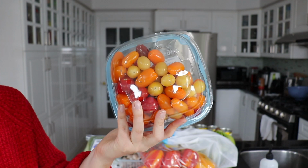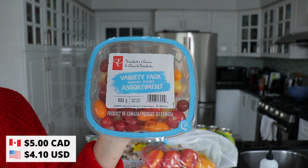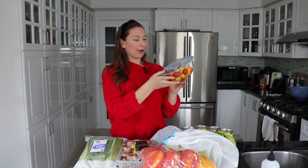I don't know if they're cherry tomatoes or grape tomatoes or what they are, but this is the assorted pack, so it has lots of different colors in them, and I usually get these because I like to put them in my salads, sometimes on avocado toast. Ooh, or you can even throw them into pastas. And yeah, that's basically all we use tomatoes for. But I do like this variety pack with the multicolored ones.